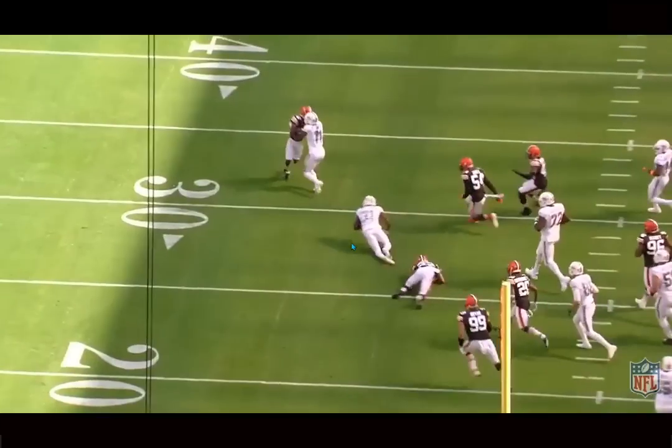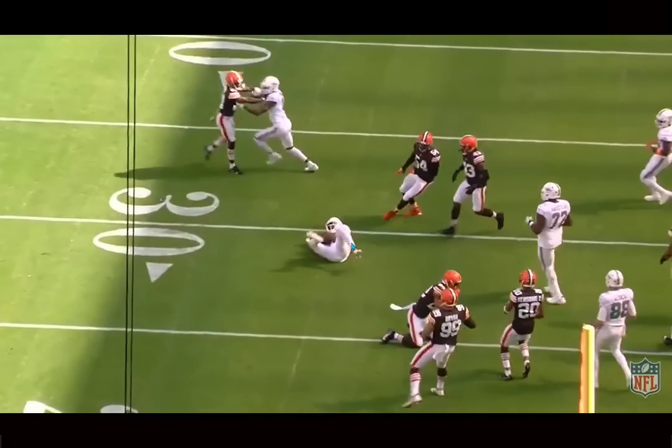The run game, he does so many different things well, whether it be trap, zone, all different types of gap scheme runs, and his use of motion, as we'll get to in this video, has been outstanding.